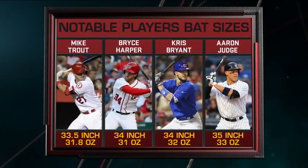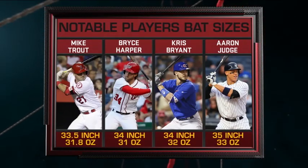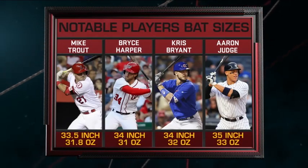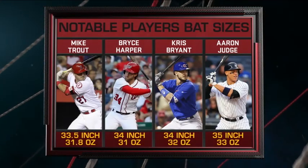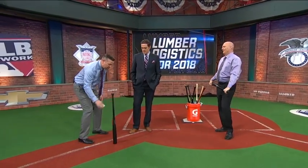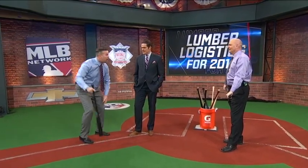Let's look at some of the best players in the game today: Mike Trout, Bryce Harper, Kris Bryant, Aaron Judge. What stands out in terms of the weight and the size of these bats? What I love here is you look at Trout, 33.5 inch, 31.8. He wants his bats 31.8, not 31.9, not 32. When he gets those bats delivered, there's a little scale in the clubhouse, and he puts them on it and says, 31.8. Gamer, 31.8, 100%. Gamer, 31.7, BP, 32, BP, right?